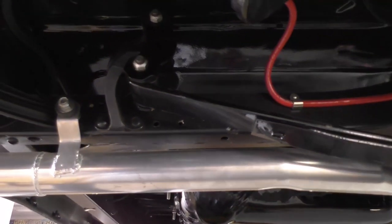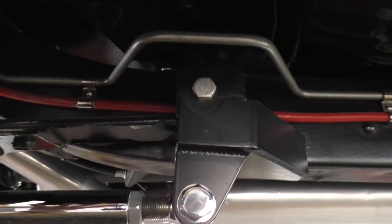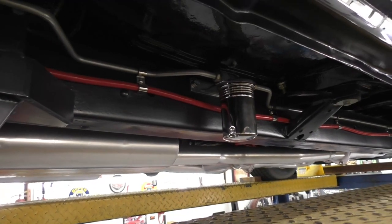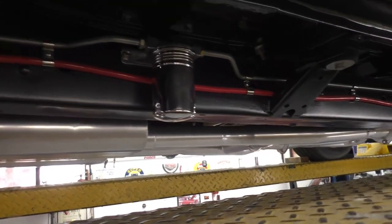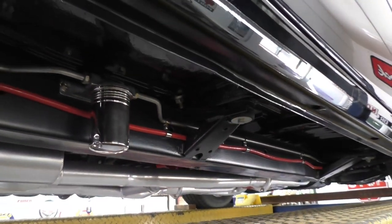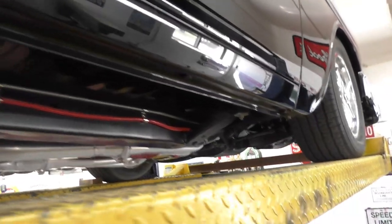Again, factory style parallel leaf springs on them. Here's the traction bar mounts, which actually adds some structure to the forward leaf spring mount. Inline fuel filter, custom bent 3/8 fuel lines, batteries in the back, that's the battery cable. You see the bottom side of the rockers. Again, the reflections of the finish on the side of the car.